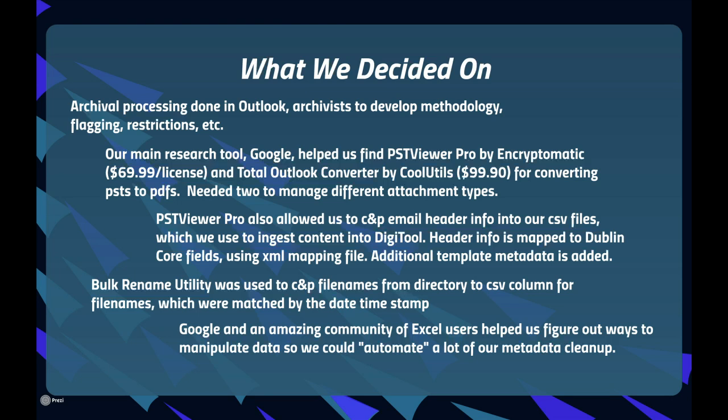We needed both of them because PST Viewer Pro handles attachments beautifully. However, there were some zip files and WAV files that it wouldn't do. A small percentage of the records we had to convert with Outlook Converter.